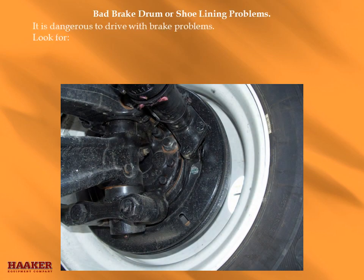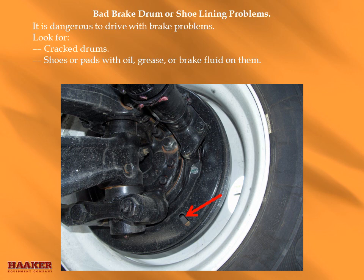Bad brake drums or shoe lining problems. It's dangerous to drive with brake problems. Look for the following. Cracked drums. Shoes or pads with oil, grease, or brake fluid on them. Shoes worn dangerously thin, missing, or broken.